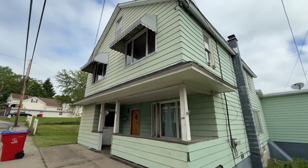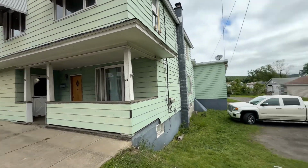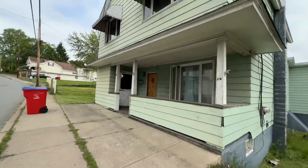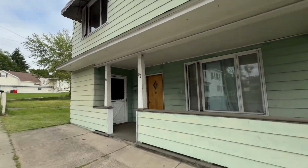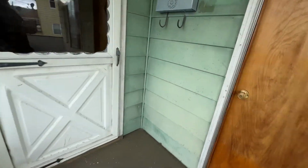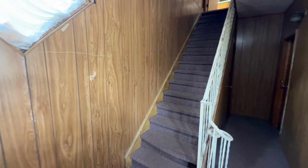This is on 92 Falbrook Street. You have off-street parking down on the side here. It's a second floor apartment. So you have this for like storage here. You can put like coat racks here.